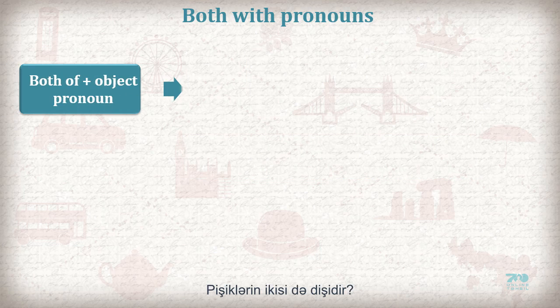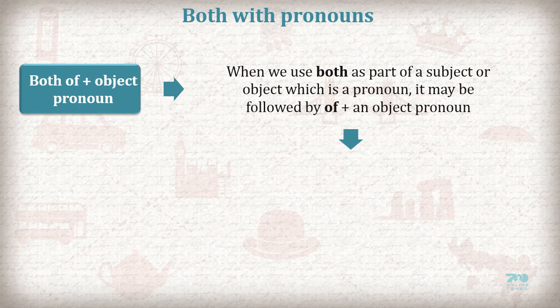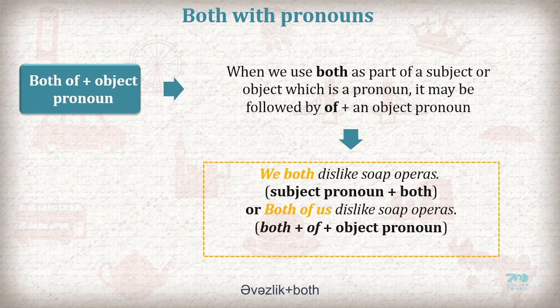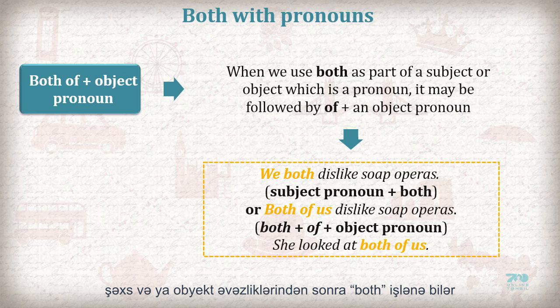Both of plus object pronoun. When we use both as part of a subject or object, which is a pronoun, it may be followed by of plus an object pronoun. We both dislike soap operas, subject pronoun plus both, or both of us dislike soap operas. Both plus of plus object pronoun: She looked at both of us.